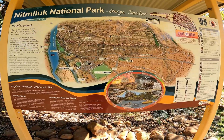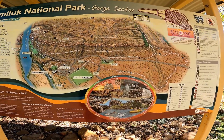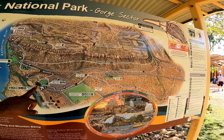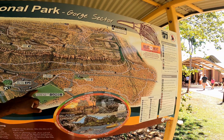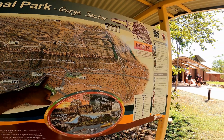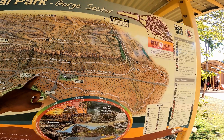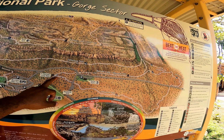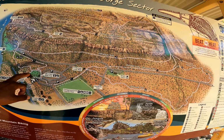When you enter the Katherine Gorge, Baruwei Lookout, there is an information center there, and before you enter the information center you will see this board. So take a picture of this one if you are doing the trail or if you need some understanding about this place. There are a few trails here. You can see the names here: Baruwei Loop and Jalwarak Trail. So there are a few tracks to walk.